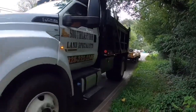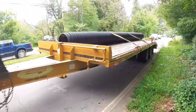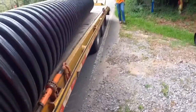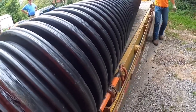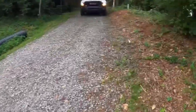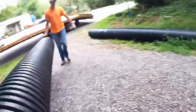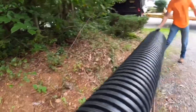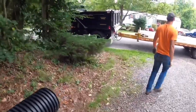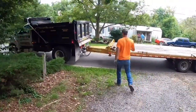There's our pipe load. Here we go, we'll set this one over here. I just run that trailer on back to the yard and unhook it and come on back.